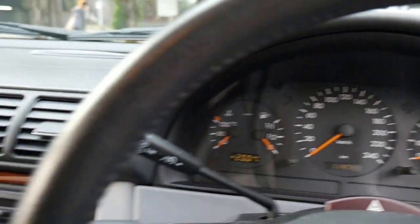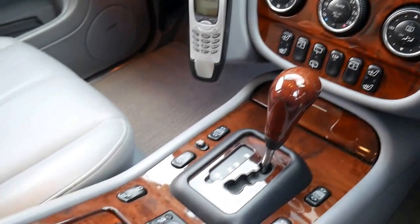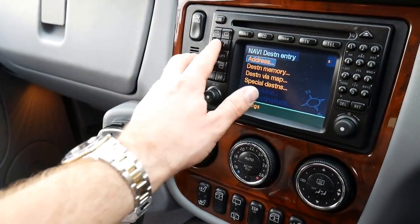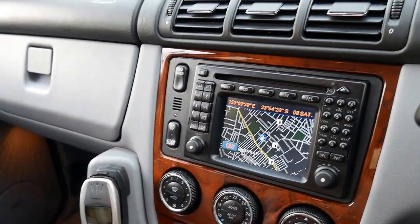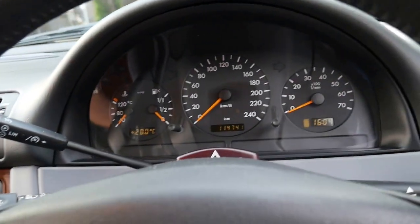The car came in today, we've just given it a quick wash, but you can see already it really is in beautiful condition. Right from the timber, it's got the original Nokia phone. Parking sensors front and back. So it's fully optioned with the Bose sound system. Electric seats, obviously. It's a 7-seater. It's got the original ML500 wheels, which I think look fantastic.